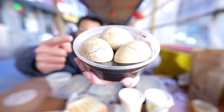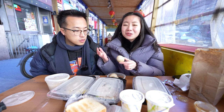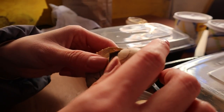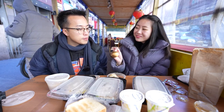I want to try these eggs. The way the tea eggs are made, the egg is cracked slightly and boiled in a mixture of soy sauce and spices. For a long time, actually. Yeah, simmer it, and this is a Chinese savory snack. Super easy to peel. Wow, so the shell just comes right off. Yeah, it does. Oh, it's a brown egg. Take a bite. You take a bite. All right.